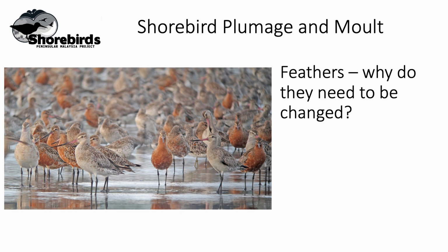Why do feathers need to be changed anyway? Well, we've covered actually both the main reasons. Firstly, there are requirements connected to seasonal changes, the need to attract a mate, etc., and also the different habitats that the birds utilize in the non-breeding and the breeding season. So that requires a change of color.